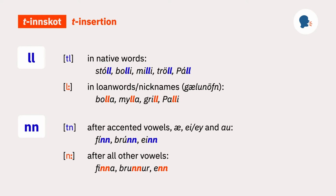In loan words and gælunöfn, or Icelandic nicknames, the pronunciation is just a long L sound. Knowing a word's origin helps here. Bolla, milla, grill, palli.